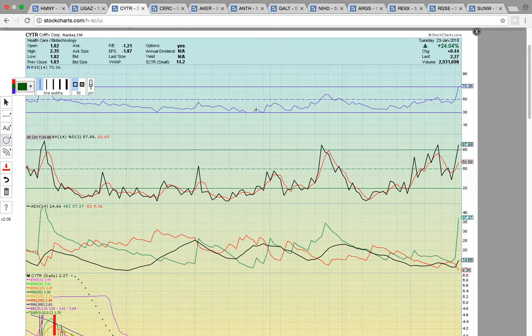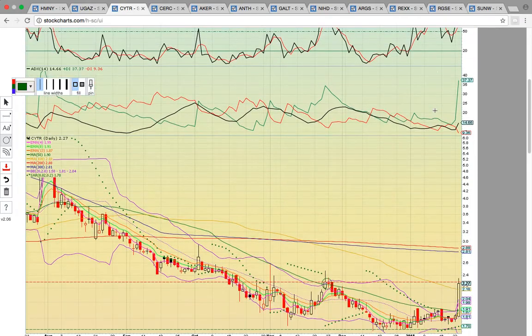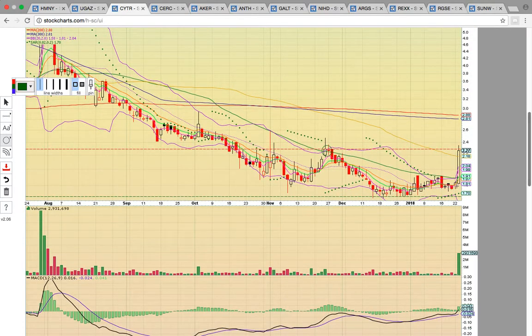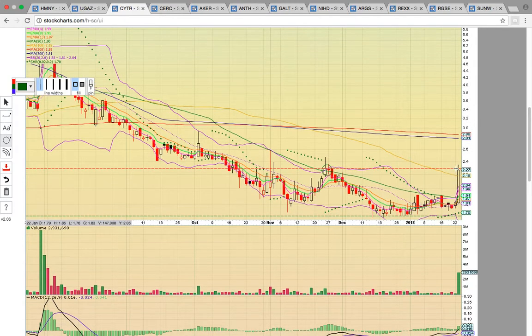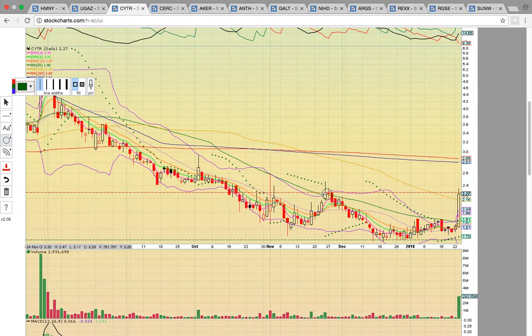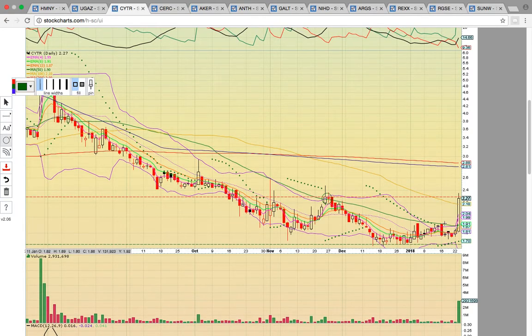Okay, let's look at CYTR, closed up 24% today. Very nice move. So this had a break above the 50 and 100-day simple moving averages. As you can see on this chart, it's been on a really long downtrend. Back here in November, it got above that 50-day simple moving average briefly, but it failed to hold that level and it pulled back.